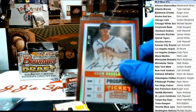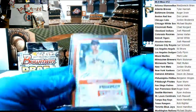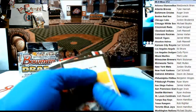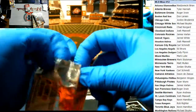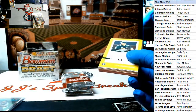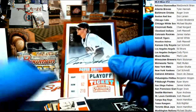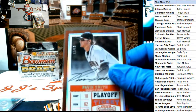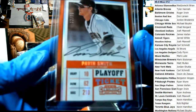This one's an on-card auto. Adam Haseley to 99. With the Virginia uniform. For the Diamondbacks, Pavin Smith to 15. Playoff ticket. There we go. Going to Brian Needs. Pavin Smith to 15.